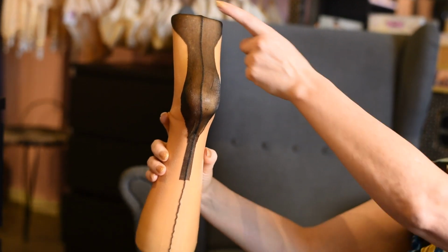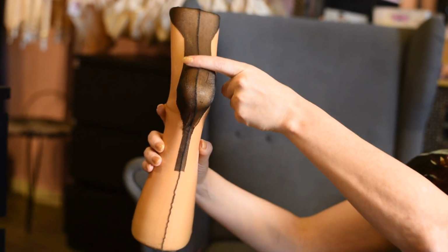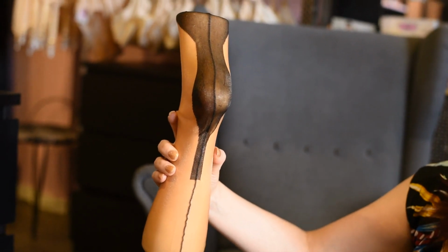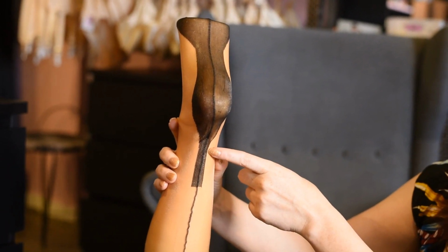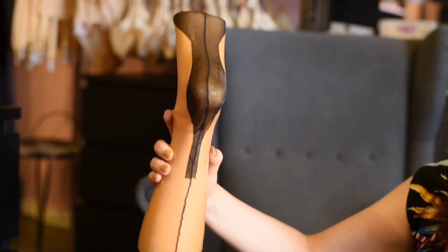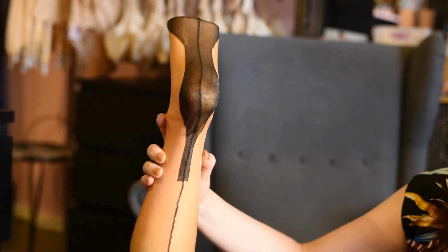And here we have the genuine Fully Fashioned stocking. You can see that the seam goes all the way along under the foot and through the heel and all the way up the leg, all in a continuous line. And also the finish here on the Cuban heel is totally smooth. There's no jagged edges there at all.